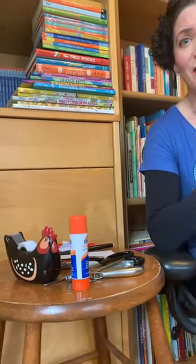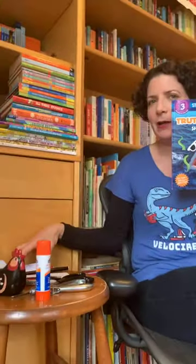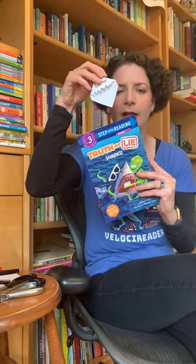Okay, so let's do a shark craft now. I have the materials here and we will get started. I thought today we might make these amazing shark bookmarks. Aren't they cool? Look, they kind of chomp onto the edge of your page like that. So if you're reading and you need to take a break, you can just put your shark in place and they will chomp your place while you're gone, and then you come back, lift it off, and you're good to go.